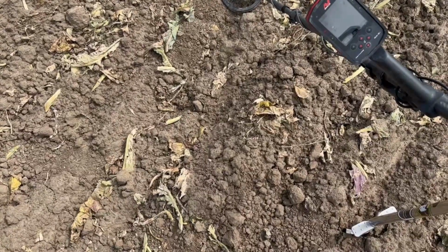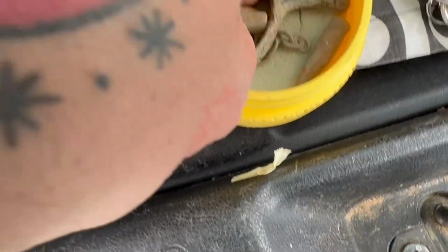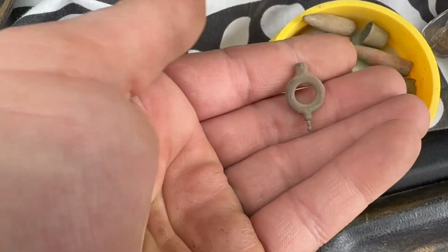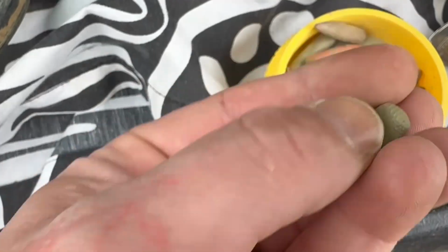Let's carry on. Let's see if we can find anything else. Alright guys, just a little roundup. I think I updated you on most of this. We've got the bullets just there. 1, 2, 3, 4, 5 of those. Little watch winder, we think, just there. Then we've got this little chain. And the little thimble.